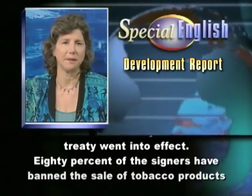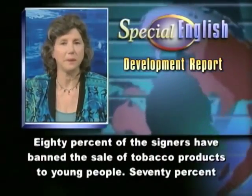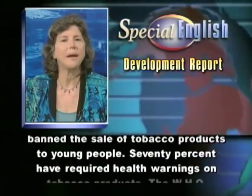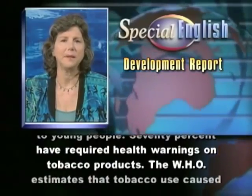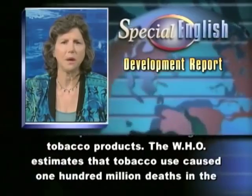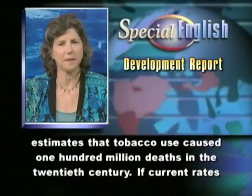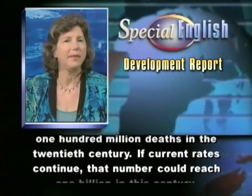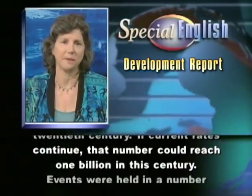80% of the signers have banned the sale of tobacco products to young people. 70% have required health warnings on tobacco products. The WHO estimates that tobacco use caused 100 million deaths in the 20th century. If current rates continue, that number could reach 1 billion in this century.